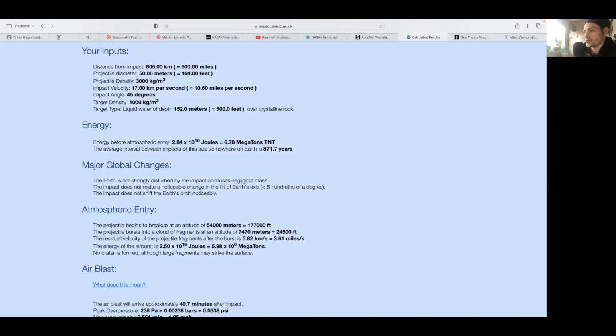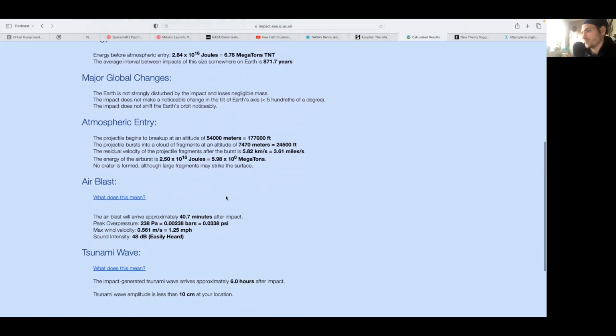strong. The Earth is not strongly disturbed and loses negligible mass. The impact does not make a noticeable change to the Earth's tilt, less than 5/100th of a degree. The impact does not shift the Earth, so it doesn't really affect the Earth.